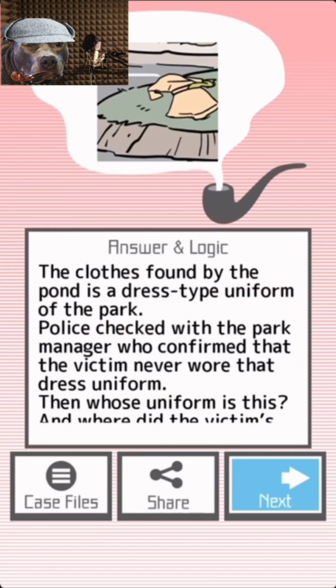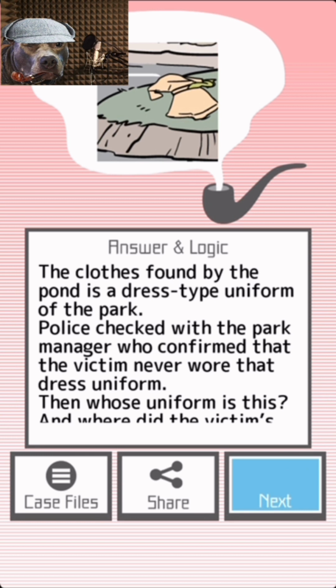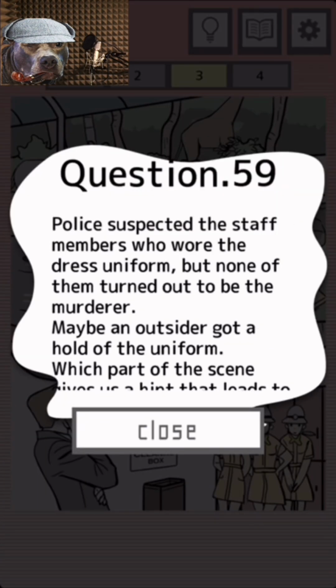Let's find out. The clothes found by the pond is a dress-type uniform of the park. Police checked with the park manager, who confirmed that the victim never wore that dress. Then whose uniform is this? And where did the victim's uniform go? What if another staff member killed him and then swapped clothes with him?